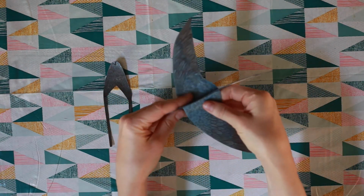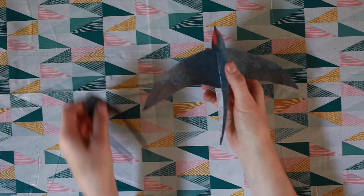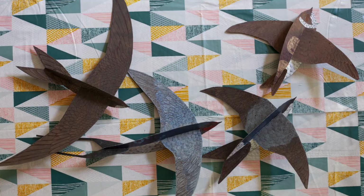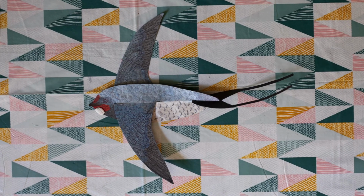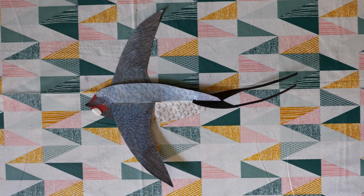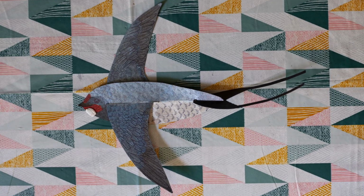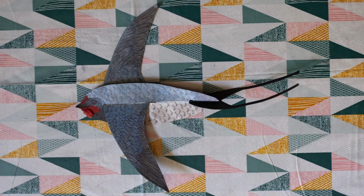Once you're happy with your shapes, you can gently slot them into place. You might need to give them a wiggle so they sit flat. Add a little white tack under the beak. This adds a little weight so they glide more effectively. You might need to experiment to find the best position. Once you're happy, and if needed, you can colour the white tack in.